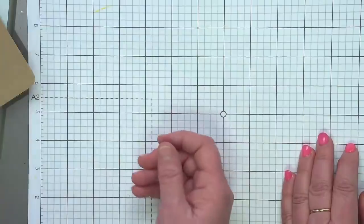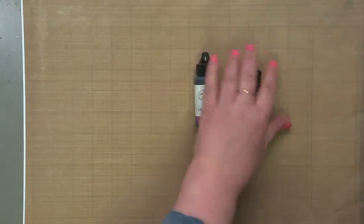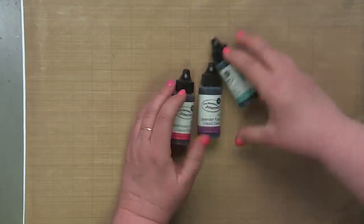Super fun. So, now you've got your embossing folder. Let's see what you're going to come up with. So, I can't wait. So, instead of adding ink to the embossing folder, I'm going to be inky on the paper, and then we're going to emboss it. So, now I'm going back to, let's see, we're going to use the Watermelon, Lavender Fusion, and Cool Pool.